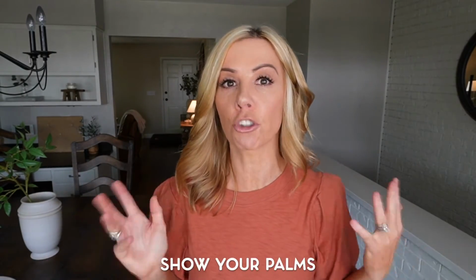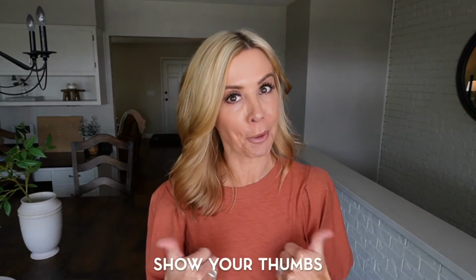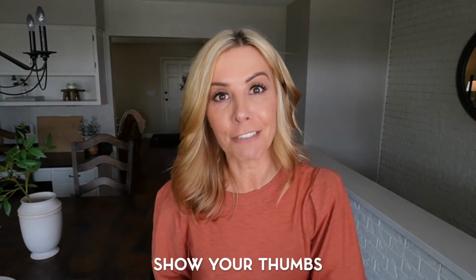People wanna see the palms of your hands. This makes you look more trustworthy and honest and confident. You also wanna make sure your thumbs are showing because that makes you look more attractive and confident.